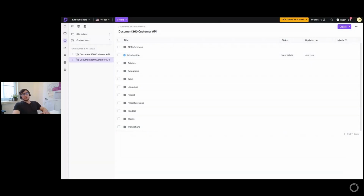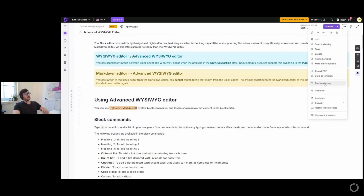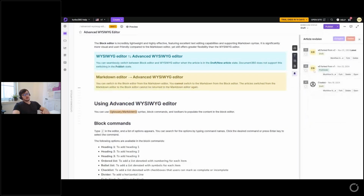So another crucial aspect is the version control system we have within Document360. This allows your team to track changes made to articles over time. So if you ever need to revert to a previous version, you can do that effortlessly. It's all about ensuring the accuracy and reliability of your documentation. So again, if we go down here, you'll be able to see the revision history on each article, and you'll be able to see how this changes.